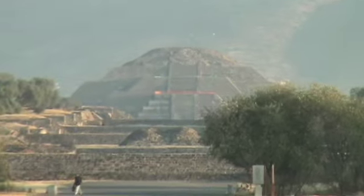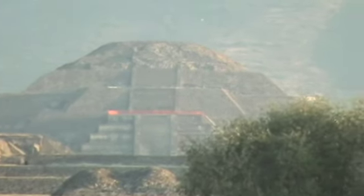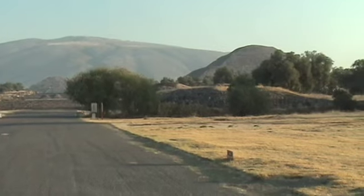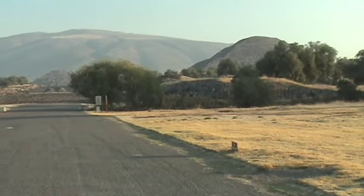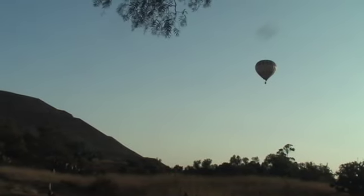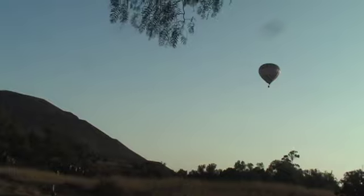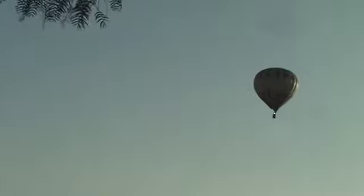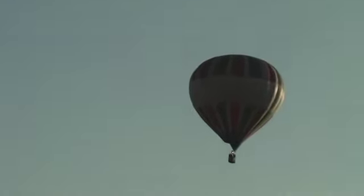I'll start with a hike up to the top of the Pyramid of the Sun, and then to the top of the Moon. Believe it or not, I appear to be the only tourist in this entire giant complex. So I guess I have to say I'm the first tourist on the ground here.